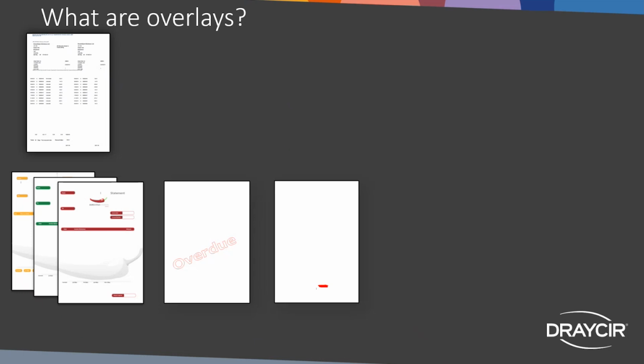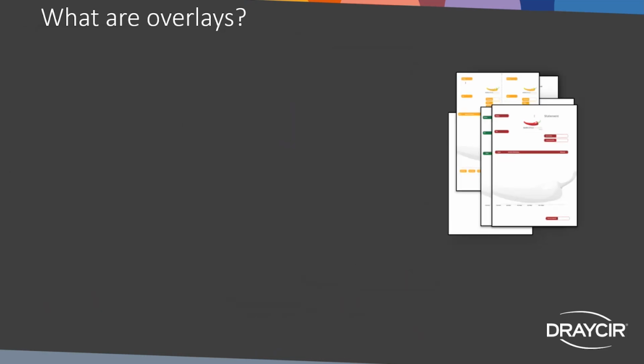In the bottom left-hand corner, you will see I've got a yellow, green, and red overlay. So that might match those retail, construction, and all other customers. So it could just be something as simple as a branding overlay. We can also have additional overlays such as an overdue watermark, for example, or sales copy invoice as an overlay.